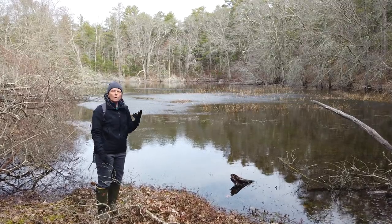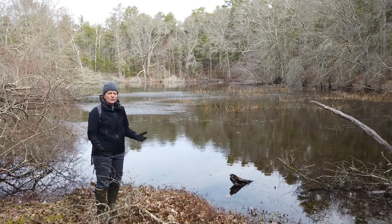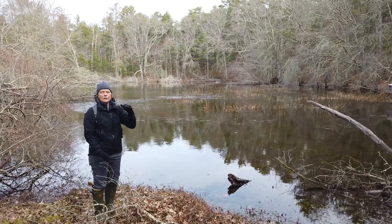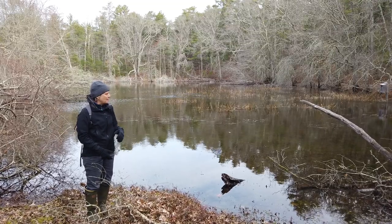Interesting thing about this vernal pool is twice I've found egg masses of Lithobates palustris, which is a little bit surprising in a vernal pool. But I think because this pool is so big and the hydroperiod is so long, meaning the pond holds water for a long time, they can make it.